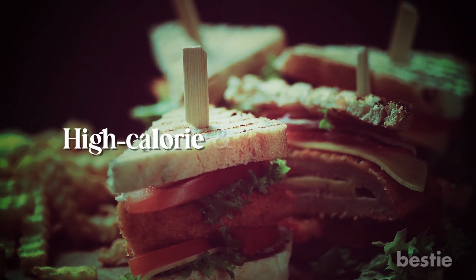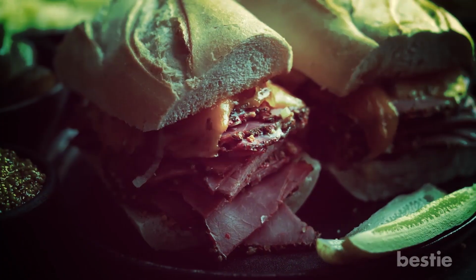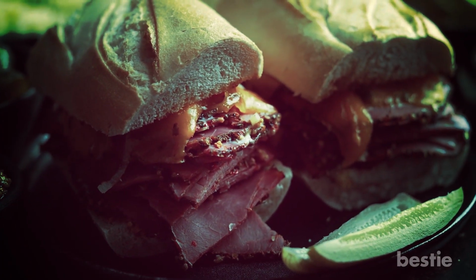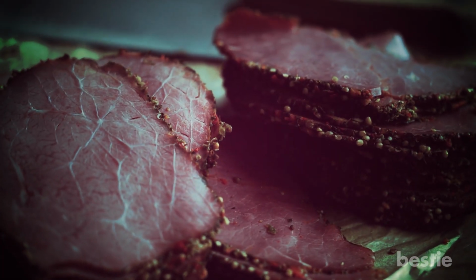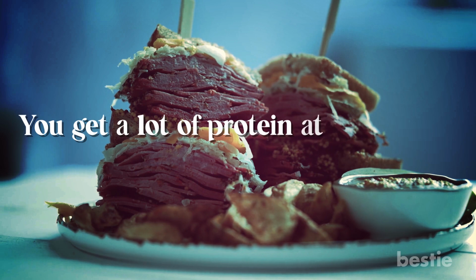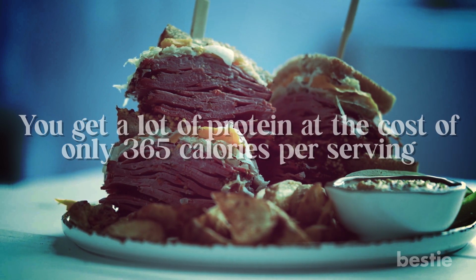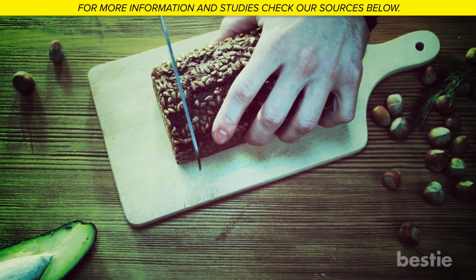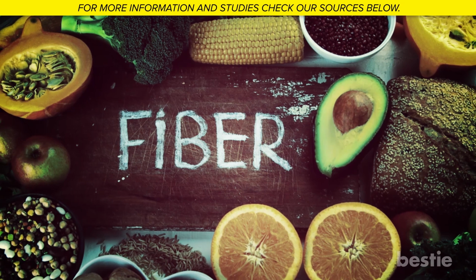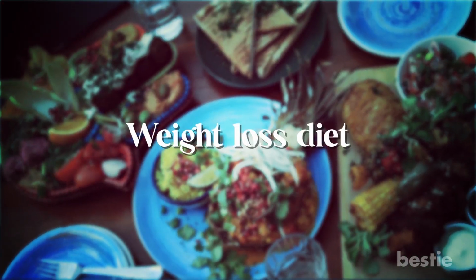Instead of choosing high-calorie and cheese-loaded sandwiches, switch to low-calorie options like turkey Reuben. Reuben sandwiches are usually made using corned beef and are high in calories, but when using turkey Reuben, you get a lot of protein at the cost of only 365 calories per serving. Turkey Reuben is even better for you when using whole grain bread. This means you also add some necessary fiber into your meal as well. You can take this indulgent dish and make it a part of your weight loss diet.